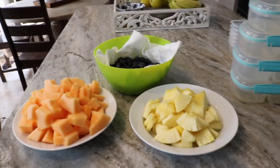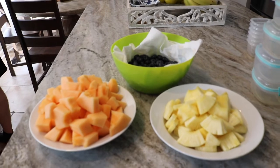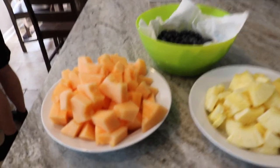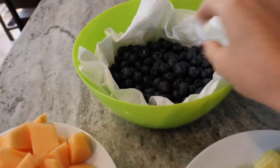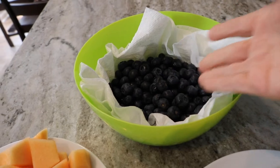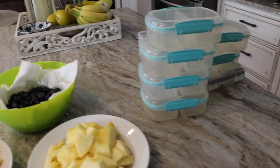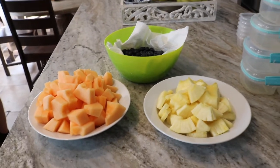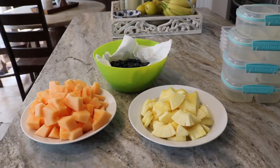So I'm ready to start filling my containers for my fruit. If you've watched my past couple of meal prep videos, you know that I do this to take with my lunch every week. And I've got a lot of cantaloupe, a lot of pineapple, and I got the best blueberries, and all of these came from Sam's Club. I love the nice big blueberries. So I'm excited. I think I will get 7 containers, which will give me one for today all the way through next Saturday. I'm going to set this up and just film the process, and I'll show you what I get when I'm done.